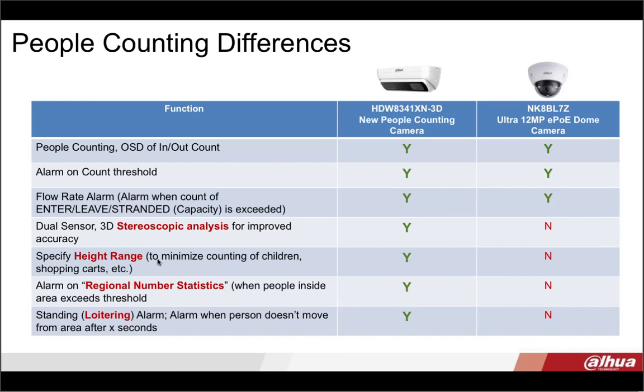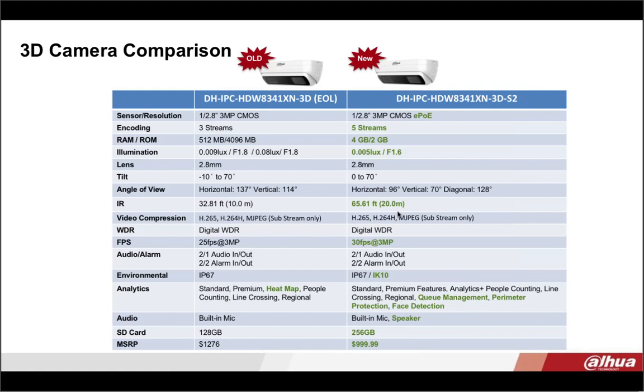It's also going to do an alarm for regional number statistics, so when people are inside an area that exceeds the threshold, and also that standing or loitering. So you have an alarm when a person doesn't move from an area after so many seconds. So that's kind of the biggest difference between the two types of people counting analytics and devices that we have.